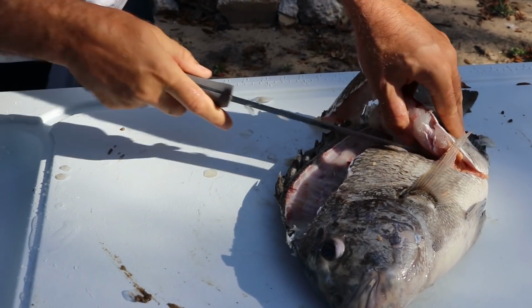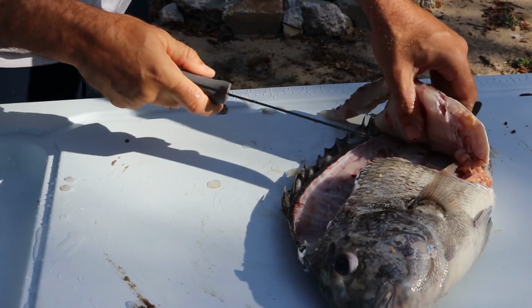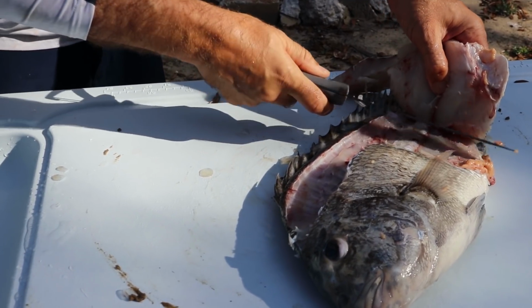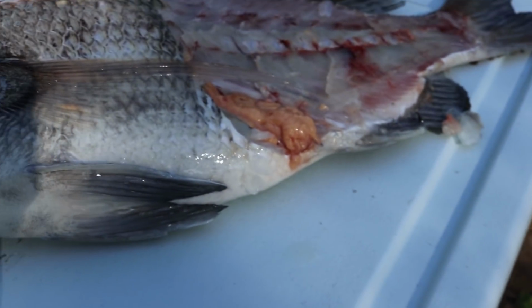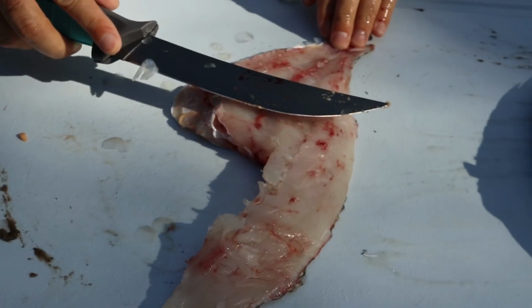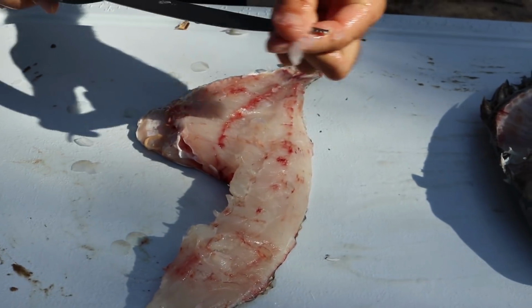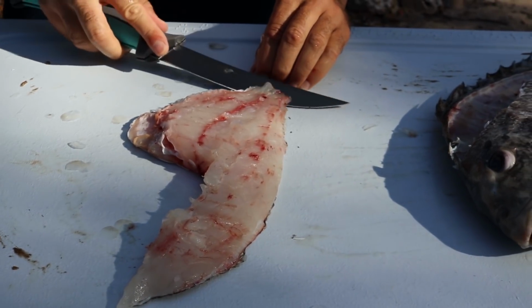You don't have to do that, but by doing that, am I seeing some guts? Am I seeing some eggs? That's actually roe. That's what happens at the first of the season. Look at that. So look at this right here. This is what happens when you go around the rib cage on a sheep's head. You save your knife, and if you're not worried about losing a little bit of meat, you will lose a little bit of meat doing that.